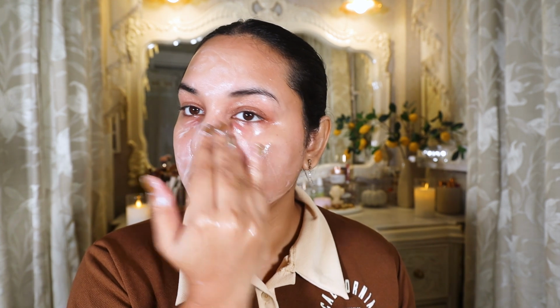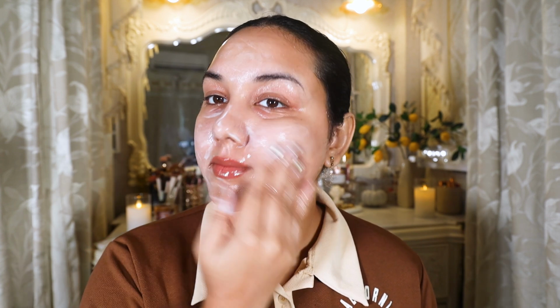So if you have a little bit of sunscreen or maybe any skincare product on your face and you just want to remove it, you can definitely go with this product. The wash also contains salicylic acid, which exfoliates your skin at the same time, but it's so gentle you will not even feel the exfoliation on your skin. It does not contain any beads or whatsoever. It's like a creamy cleanser.